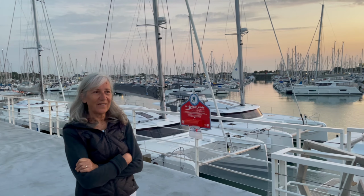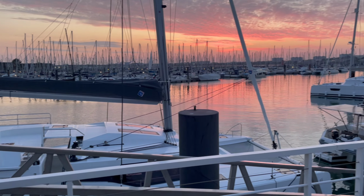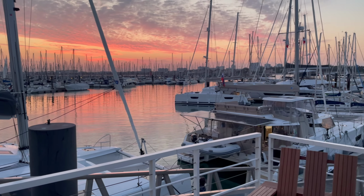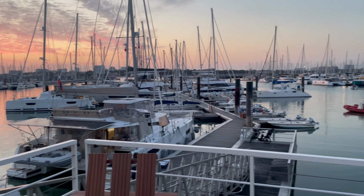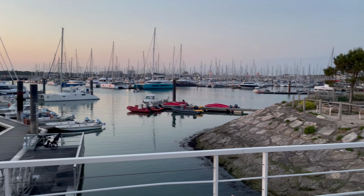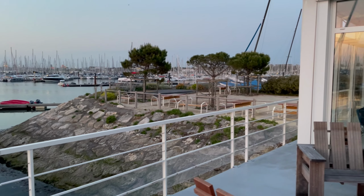Where are we? In La Rochelle. The last French port before Spain. And we're in Le Port des Minimes. Supposedly this is the biggest yacht harbour, Marina de Plaisance, in the whole of Europe. It is massive. As far as you can see, there's boats.